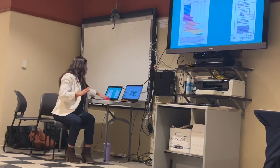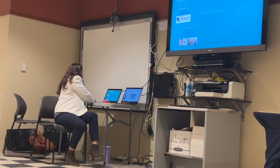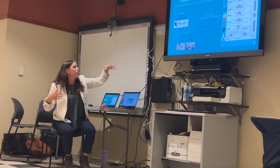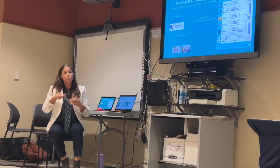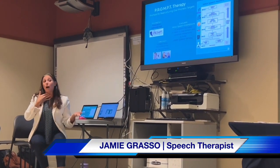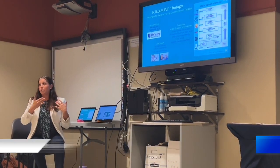Motor speech and individual sound acquisition. So this is just a little bit more about PROMPT. We are trained through the Institute. We use touch to teach the clients how to use their lips, jaw, and tongue. So I'm literally putting my hands on my client's mouth. I might even be touching just their throat, just to get that idea of phonatory control going, the voicing going.